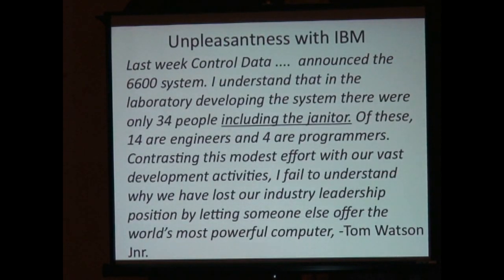Some unpleasantness with IBM. Tom Watson Jr. reacted rather badly. Now, hang on tight, I'm going to attempt an American accent. "Last week, Control Data announced the 6600 system. I understand that in the laboratory developing a system, there were only 34 people, including the janitor. The janitor was famous. Of these, 14 are engineers and 4 are programmers. Contrasting this modest effort with our vast development activities, I fail to understand why we have lost our industry leadership position by letting someone else offer the world's most powerful computer."